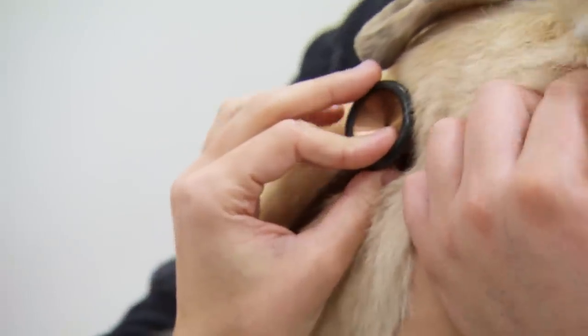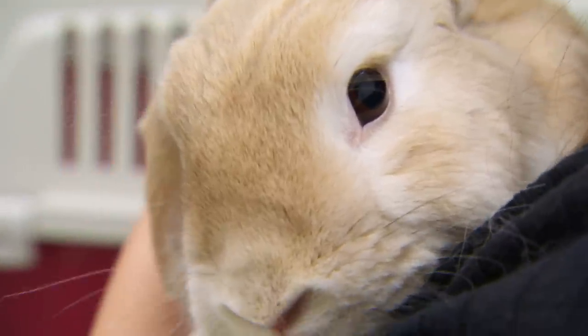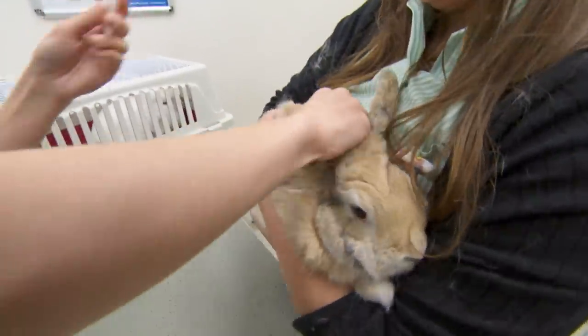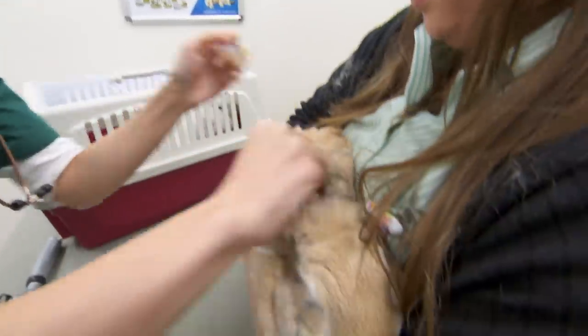Let's have a little listen to your chest, Millie. You can probably feel her heart going just as much as me. But it all sounds fine. So all good for your vaccination. Like all pets, Phoebe's rabbits need an annual vaccination. Okay, so it just goes under the skin. Because of the rise of a little known but deadly disease. There we go. Well done.